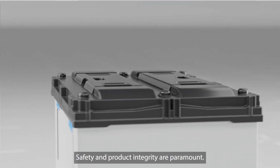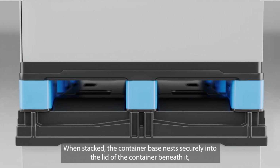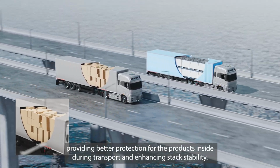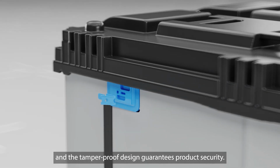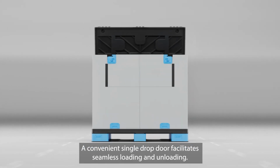Safety and product integrity are paramount. When stacked, the container base nests securely into the lid of the container beneath it, providing better protection for the products inside during transport and enhancing stack stability. Its sleeve shields against external contamination, and the tamper-proof design guarantees product security. A convenient single-drop door facilitates seamless loading and unloading.